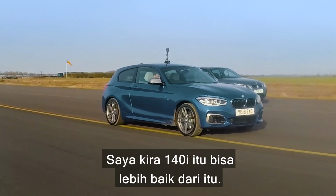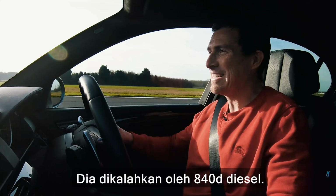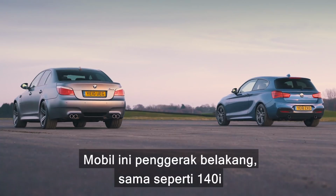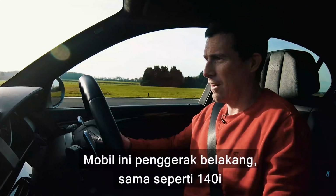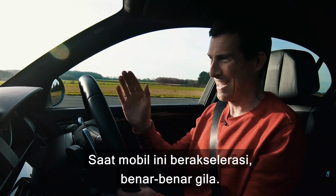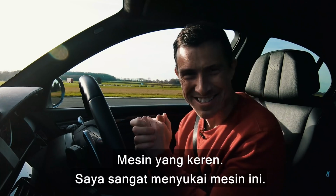I thought that 140i was going to do better than that. It got beat by the diesel 840d. That thing just launches brilliantly though because it's got all-wheel drive. This is rear-wheel drive, so is the 140i, so it probably struggled for traction a bit. Man, when this is going, this is mental. What an engine. I love this engine so much.